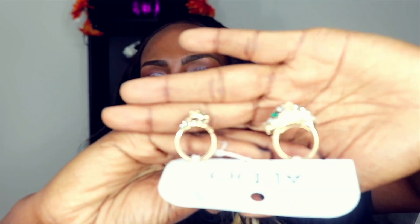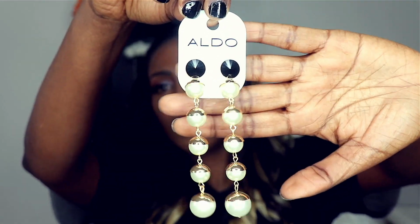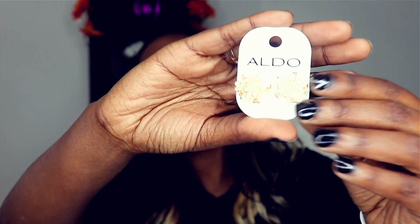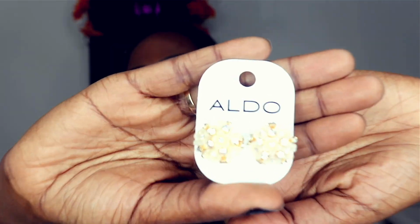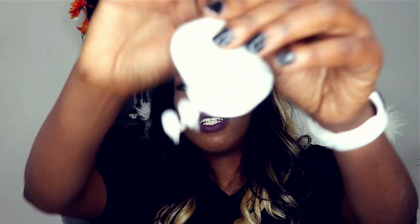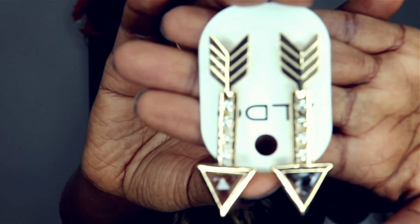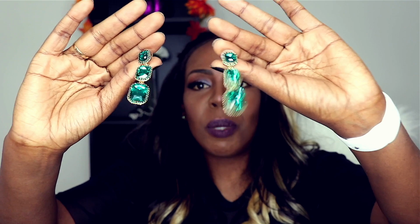I also got a few accessories at Aldo. I love my shiny stuff. So cool. I got these earrings. I got these ones. I find these so cute, guys. I can't wait to rock them. So cute. These were all like $10, $15 or something like that. Look at these ones. So amazing. I really like Aldo's accessories because they're very funky and nice and sparkly. As long as it's nice and sparkly, I like it. I love these. Like, these have been my latest obsession.